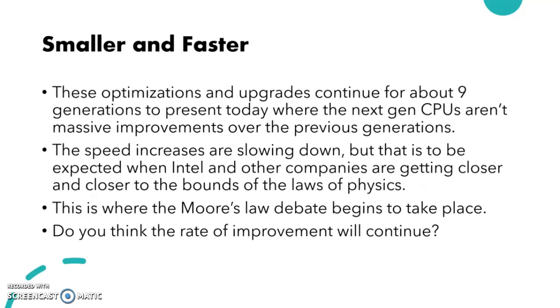Smaller and faster. These optimizations and upgrades continue for about 9 generations to present today, where the next generation CPUs aren't massive improvements over the previous generations. The speed increases are slowing down, but that is to be expected when Intel and other companies are trying to get closer and closer to the bounds of the laws of physics right now. This is where the Moore's Law debate begins to take place.